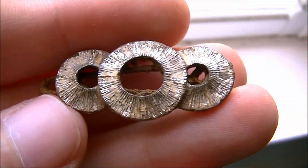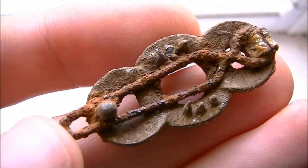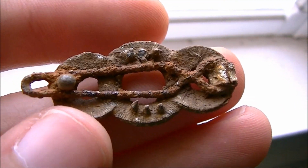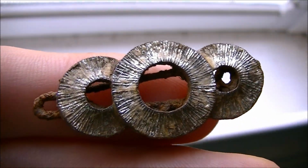We'll keep at it. Here's that piece of jewelry cleaned up. It looks like it may be some type of old hair accessory. And hard to believe that's still all intact on the back there, especially since that clasp is iron. Unbelievable. But a really neat find, and very happy to have that one.